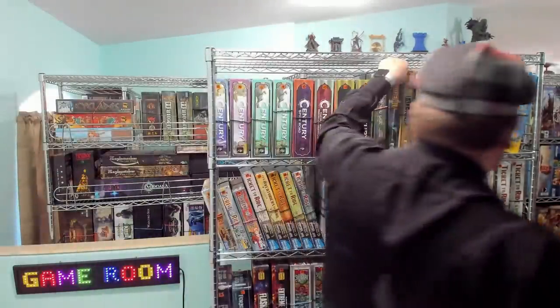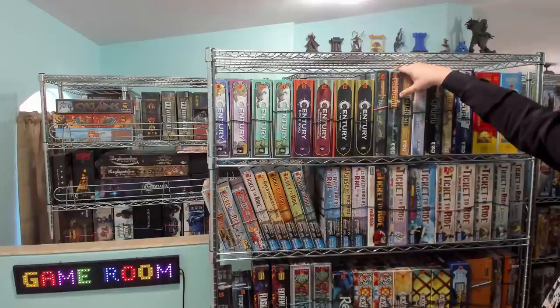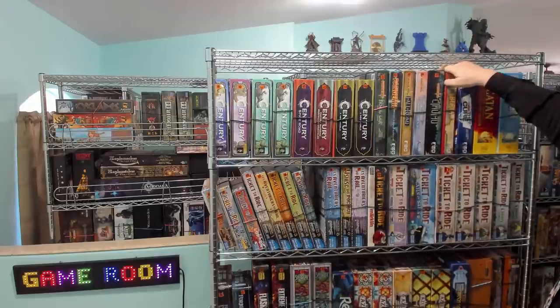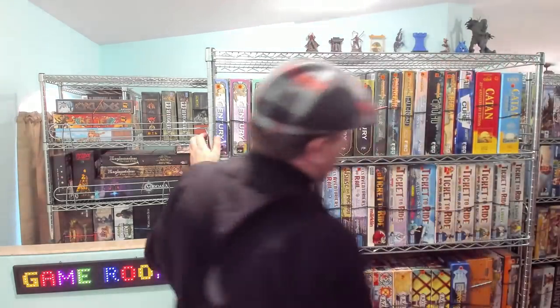Then we got Pandemic. Too much Pandemic, frankly. I don't even think I have all the Pandemics, though. I got Rising Tide, regular Pandemic, Fall of Rome, Rapid Response, Cthulhu, and Iberia. I'm missing one of them. And The Cure. What am I missing? Rising Tide, Iberia. Everyone has Iberia.